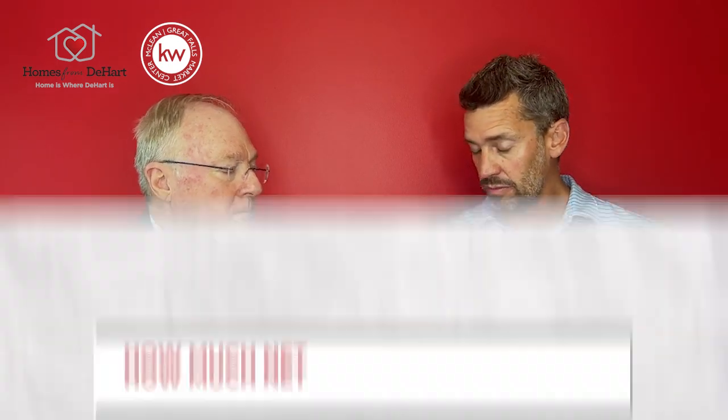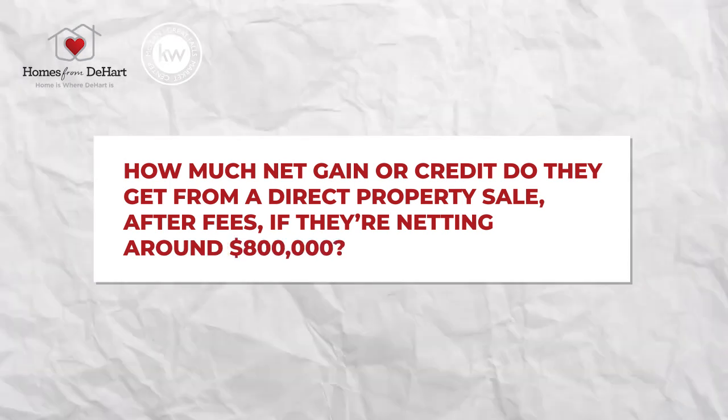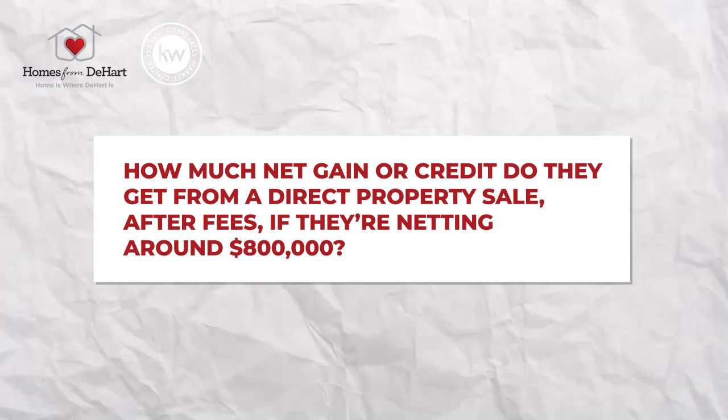Okay, so what's interesting is we have one of these going on right now. We kind of talked about some of the high level notes. What we're doing now is they're selling an $825,000 investment. How much gain do they get, or let's just say how much credit do they get when they're actually selling the property? Because there are some fees included in there. Right. There's deed fees, there's transfer fees. We're actually selling it, there's no buyer's agent involved. Right.